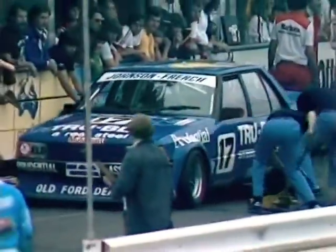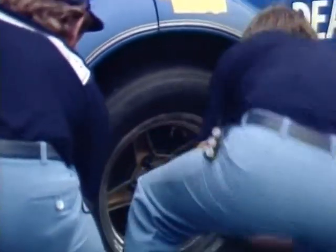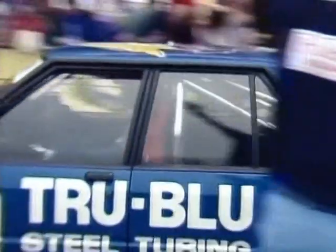This is a sensation in the pits. Dick Johnson, the race leader, into the pits. There are 81 laps gone in the 95-lap race. That's 14 laps to go. Johnson has pitted, and they are changing the tyres. Peter Brock was catching Johnson at the rate of 2 seconds a lap. Johnson is out with 14 laps to go, and Peter Brock, the new race leader.